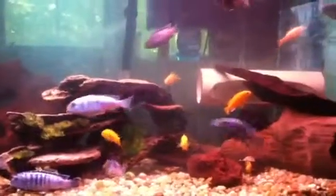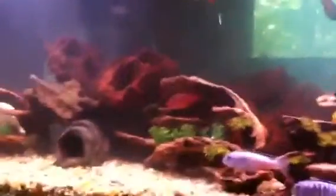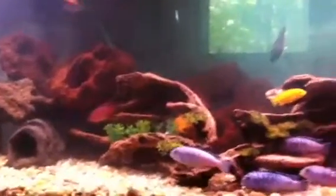The blue is by far the prettiest and also the most dominant. And is growing up very fast. It was actually about half the size of that opaline gourami, and now you can see that's the one right there. That's about the size of one of my Africans already. But everything's been going great. I really like the tank.